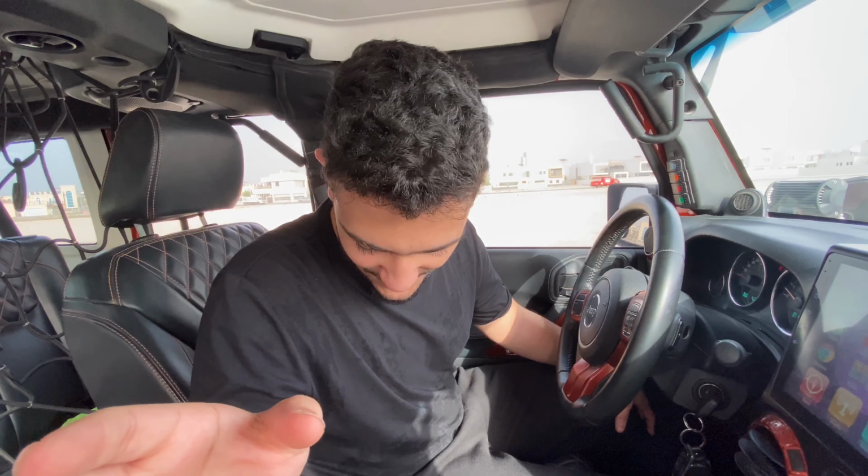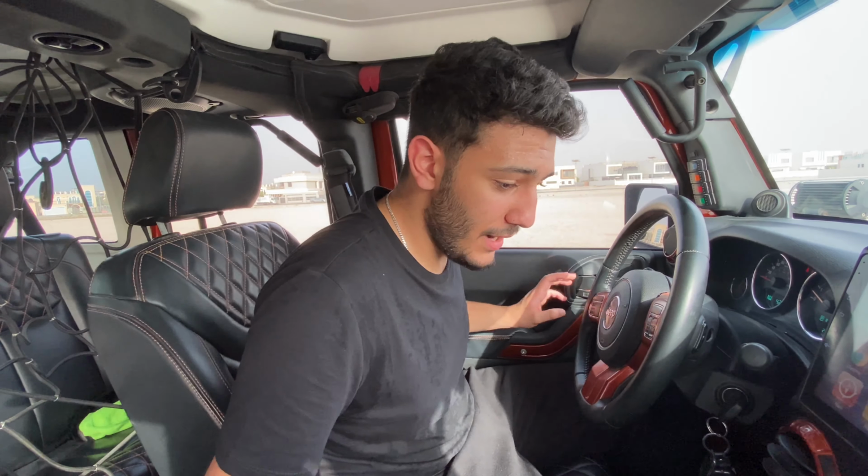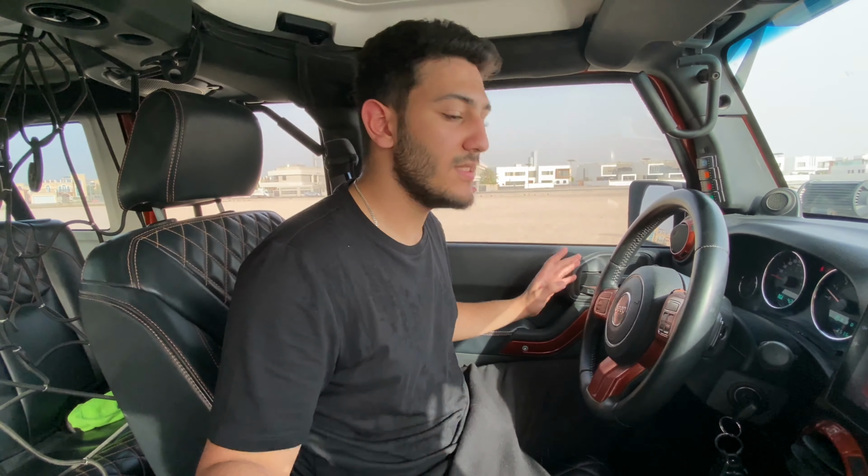But obviously this car is not a 0 to 60 car, and it's not meant to be a 0 to 60 car. So if you guys want to see videos of this one in the desert, let us know. But before we go, I just want to show you guys one more custom thing about the interior of this car.